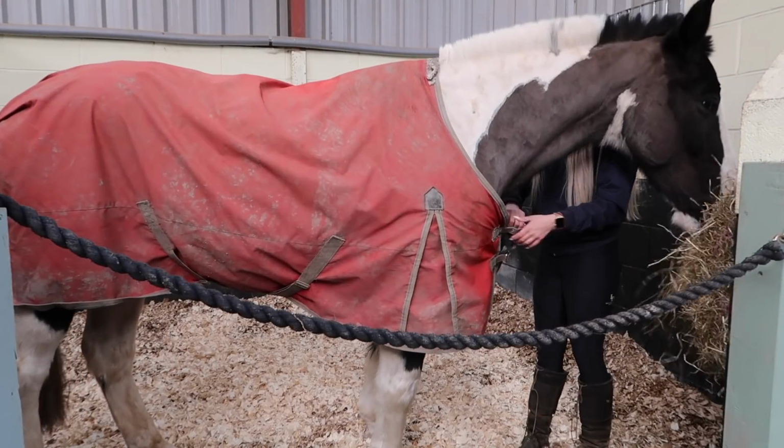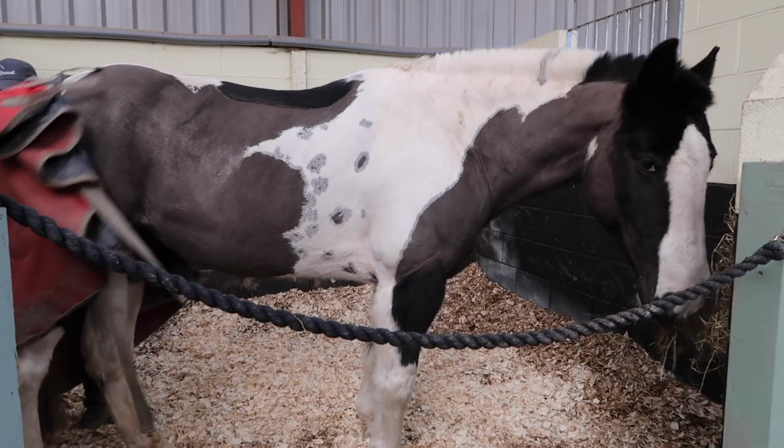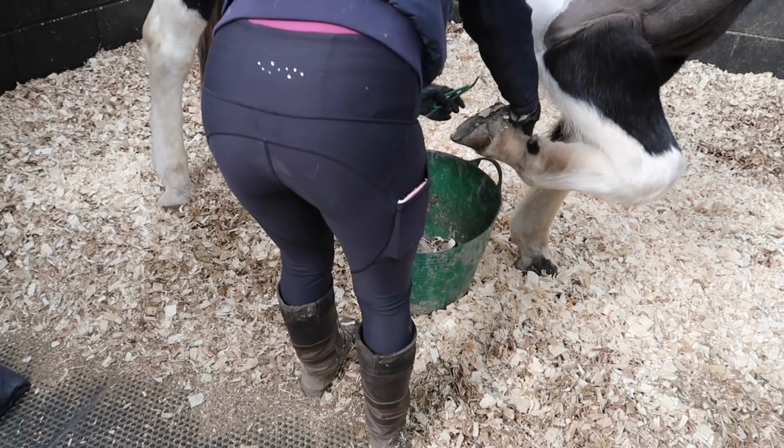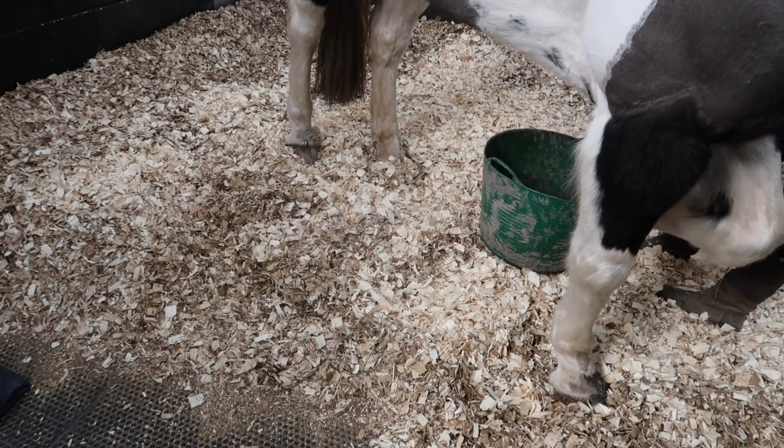So today I'm riding Lucy again, so I bring her in, take off her rug. Then I pick all of her feet out and gave her a quick groom before I started tacking up.